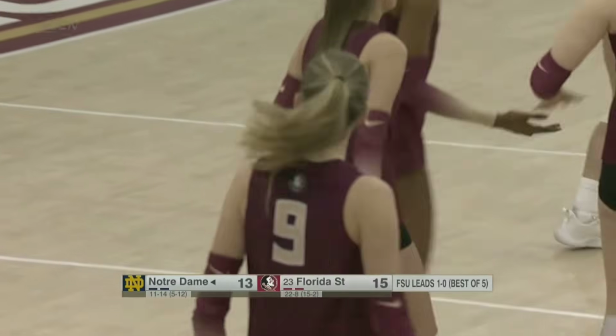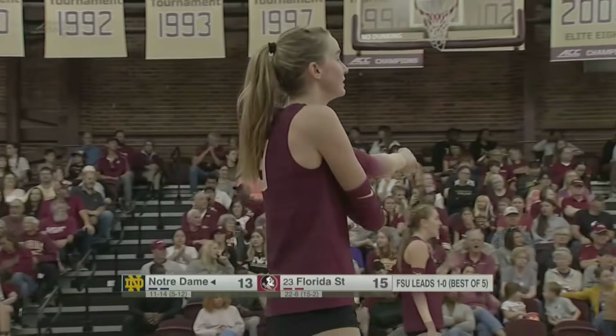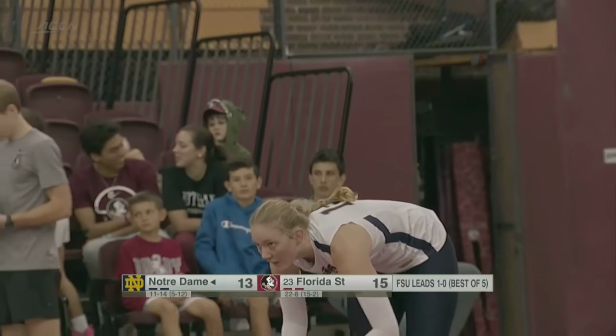Boy, we've seen some missed serves. I mean, I think both teams have missed them by 20 feet or something. Just a lack of concentration and taking their eye off the ball. 3rd service error for Florida State, 3 also for Notre Dame.